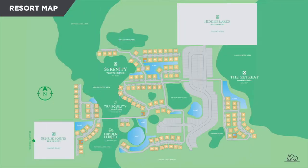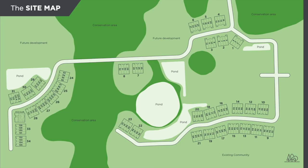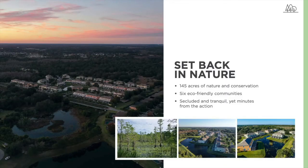At the time of filming, there will be available units only in these two buildings here and future developments here in Hidden Lakes and here in Sunrise Point. So this is the resort map and what build out would look like and what's coming soon. A little bit more information about Hidden Forest is you have 145 acres of nature and conservation, and it's going to be 6 eco-friendly communities by the time it's all done. It's going to be secluded and tranquil and minutes away from all the amenities in that area.